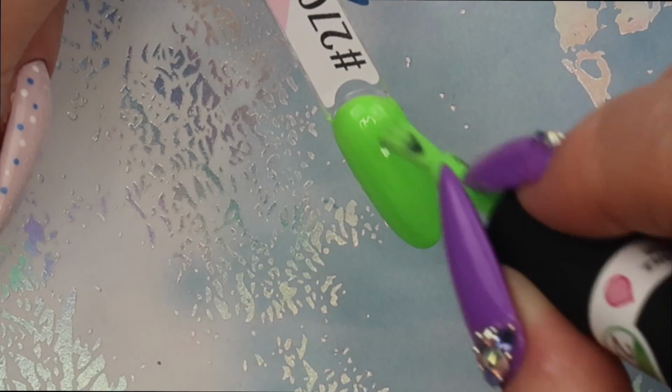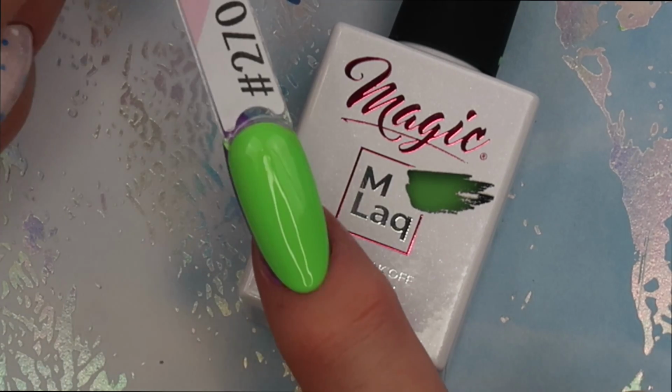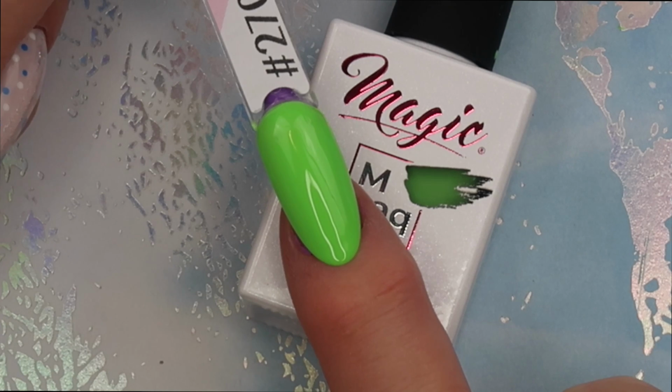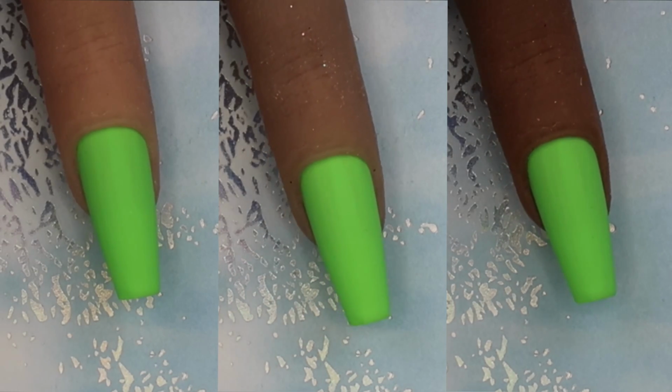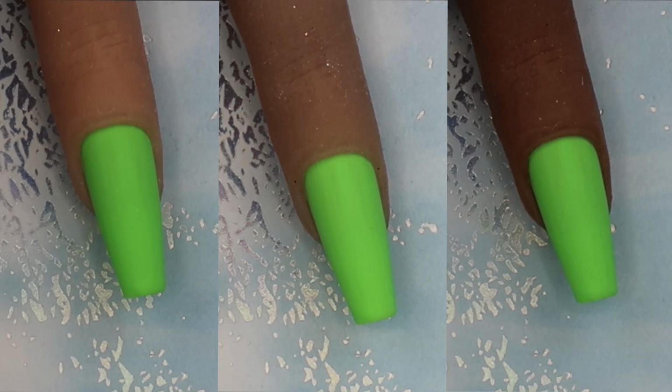I don't think you need to do that with this collection, especially with these last 2 colors that I showed you, the yellow and this green. It pops all on its own because it is so pigmented. And wow, look at this matte. This is so stunning on that darker skin tone. Wow. And there is no white base before I put this green luminous color on top. I wonder if this would glow in the dark. Ooh, I'm gonna have to try that just to see.